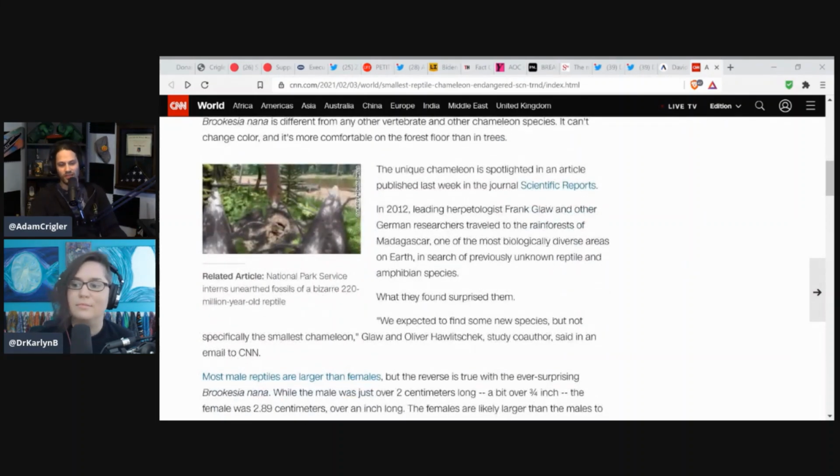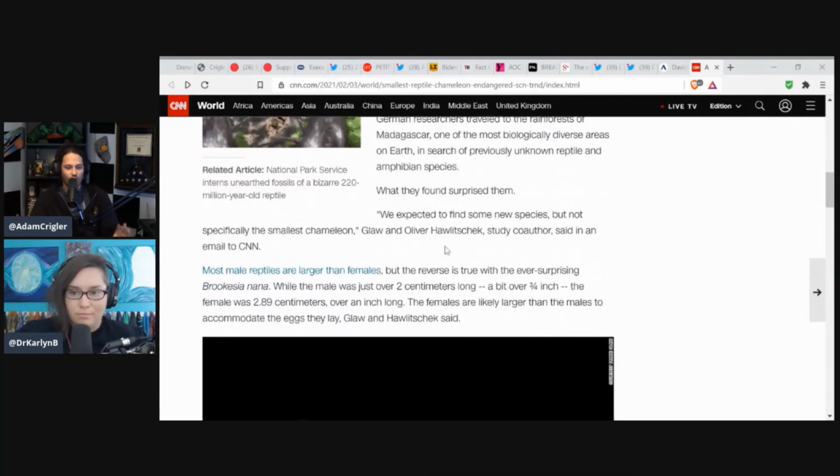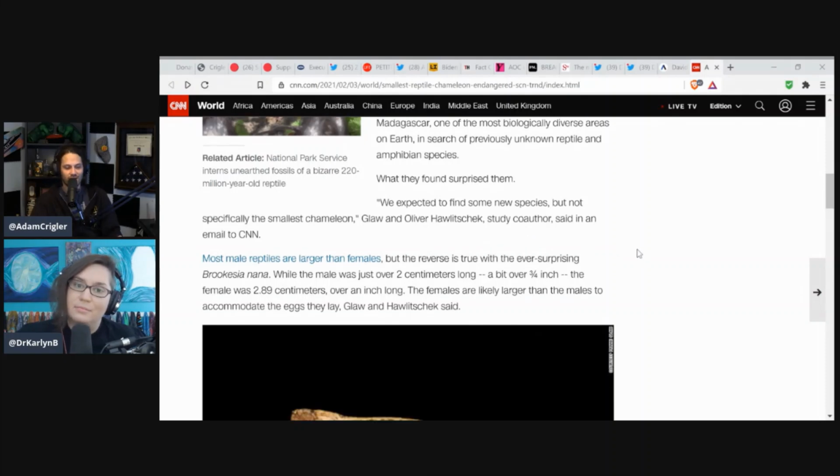The unique chameleon is spotlighted in an article published last week in the journal Scientific Reports. In 2012, leading herpetologist Frank Glaw and other German researchers traveled to the rainforests of Madagascar, one of the most biologically diverse areas on Earth, in search of a previously unknown reptile and amphibian species. What they found surprised them. Here's a quote: "We expected to find some new species, but not specifically the smallest chameleon," Glaw and Oliver Hawlitschek, study co-author, said in an email to CNN.